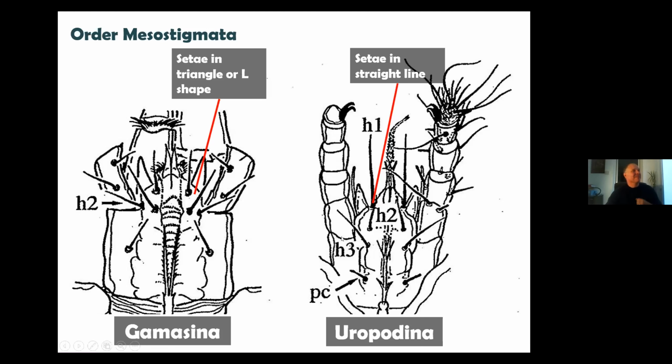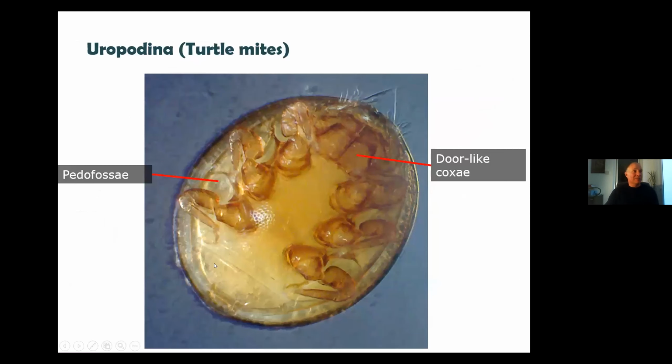And the reason I'm focusing so much on this is because some Uropodina don't look like turtles. Some of them are masquerading as Gamasina-like mites. So if you've got setae in a straight line like that, then you know that you're dealing with a turtle mite. But often you know you're dealing with a turtle mite because it looks like that. It's a really distinctive looking thing.